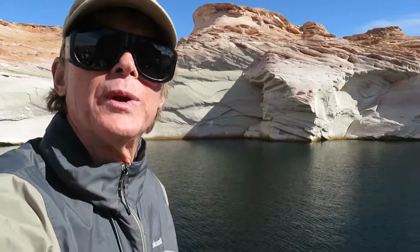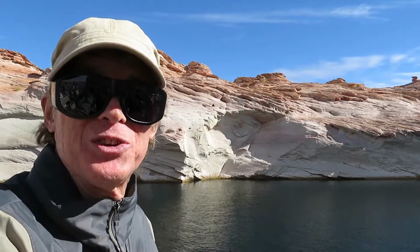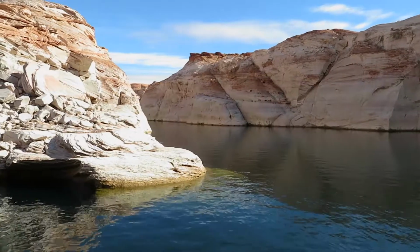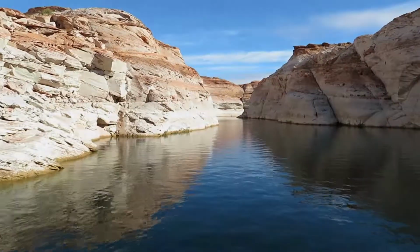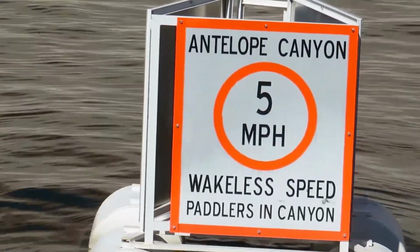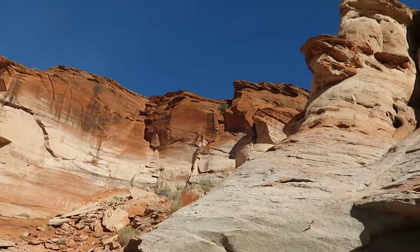Where are we? We're now entering Antelope Canyon on our great trip here on Lake Powell. Gorgeous, spectacular day, perfect weather, and it's just so interesting to see this up close. You can see how the wind and the water have carved out the rock, and it's really spectacular.